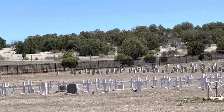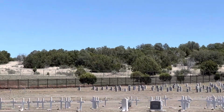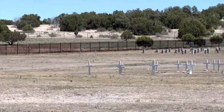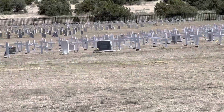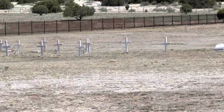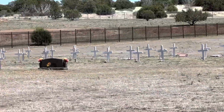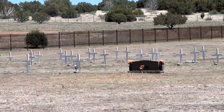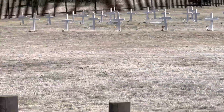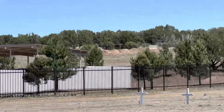Now these graves, this is the historic part of the cemetery. All of these folks that are buried here, they served the fort in some manner through various times. There's probably Confederate soldiers buried there. There's Indian fighting soldiers buried there. There's World War II veterans there.